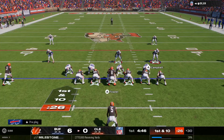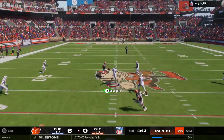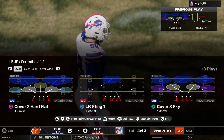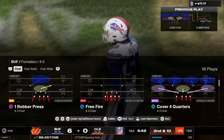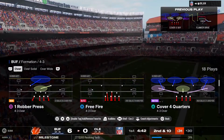In motion now is White. Get up! Back to throw here to begin the drive. And this throw batted away and incomplete. Jerry Jeudy, the intended target, and it'll be second down.